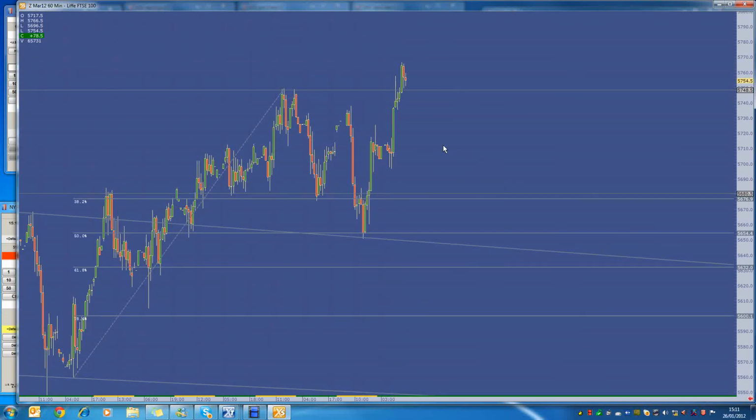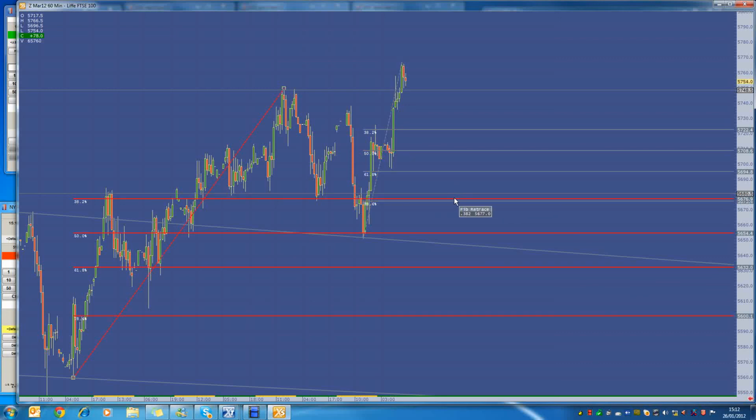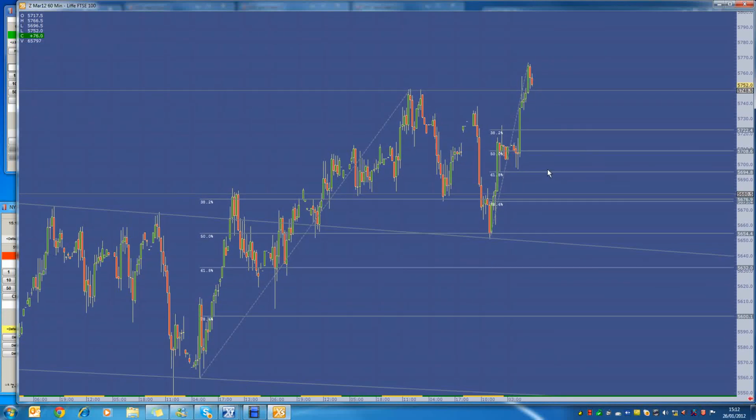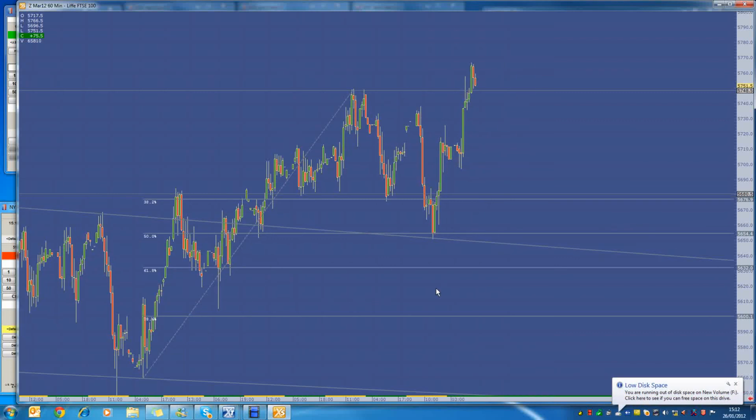So if we now check out what the fib levels are on this latest move up, the levels to look out for are 57.22, and the 50 is 57.08, and the 78.6 coincides roughly with the 38.2 on this Fibonacci level and the previous support that we had from the previous move up. So there's a lot of lines over here. I guess it can get all a bit confusing, but the main ones I'm really looking at are the support and resistance ones that are working pretty well, and I'll be looking around those levels.